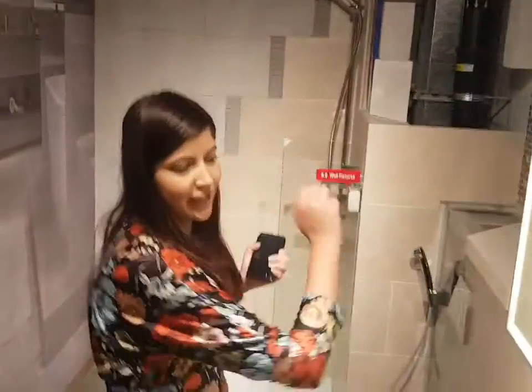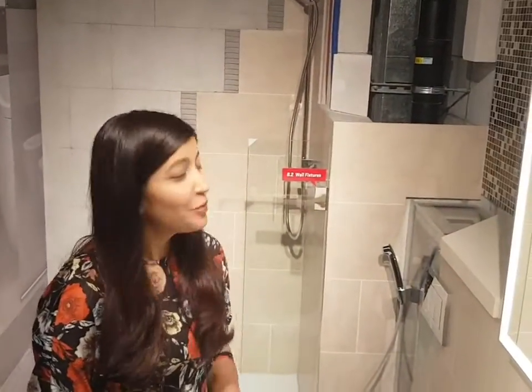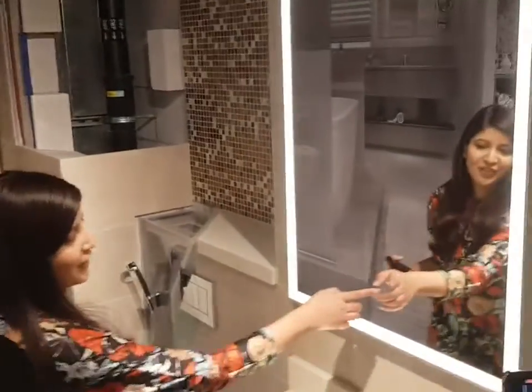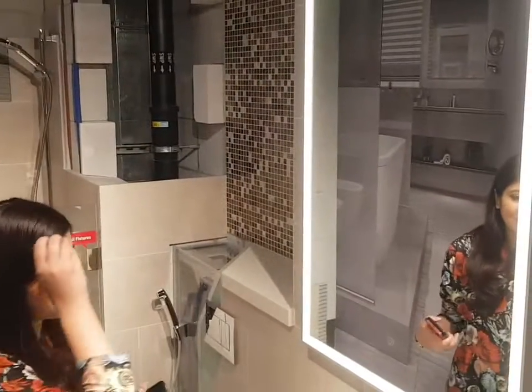All of the drawers have soft-close. There is an inbuilt light system, so you look good and even get good pictures. So yeah, a very nice feature given by Shobha. So it's an inbuilt light system.